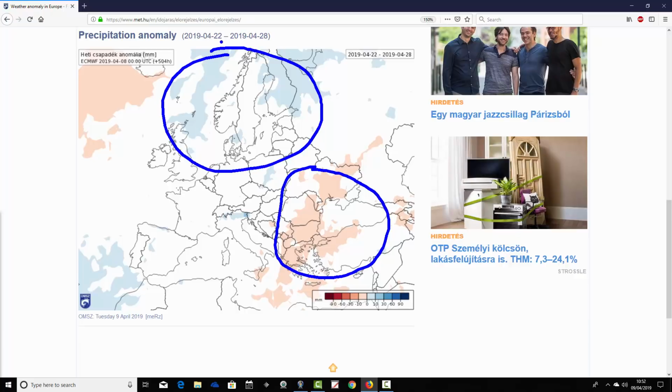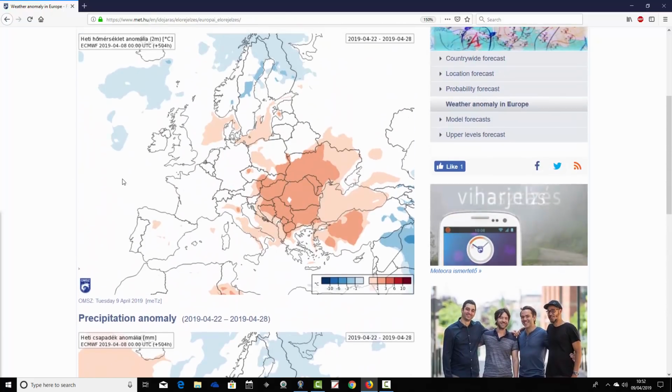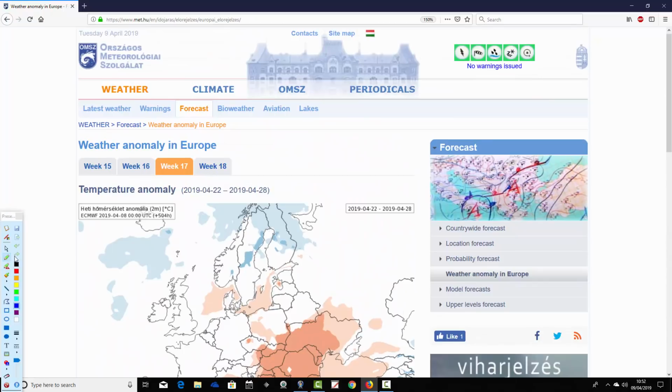However, most places, most parts of Europe have got average precipitation, and that's probably happening because the signal for temperatures and signal for precipitation are both becoming weaker as we go through to week 3. Normally with these long-range models, the signals do weaken the further out that we go.